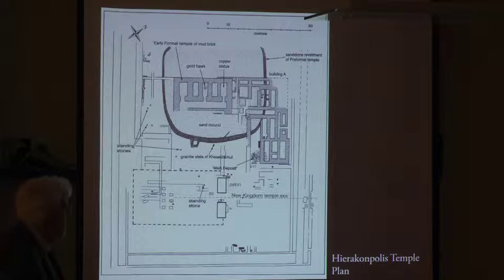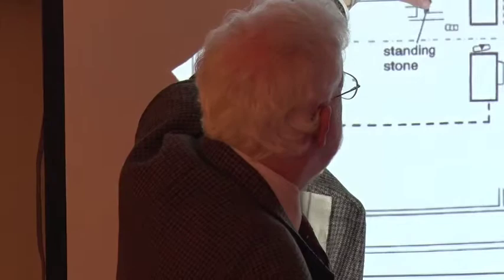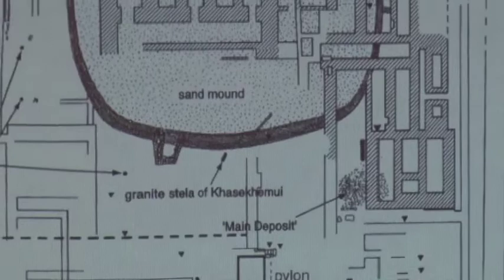This is a schematic map of an important temple site at a place today called Hierakonpolis in southern Egypt, excavated many years ago and then subsequently re-explored by later projects. But already in the early excavations, they discovered a very enigmatic situation: a large, very high, sandy mound with stone walling around it to maintain it in place, which had been a principal feature of this early cult area.